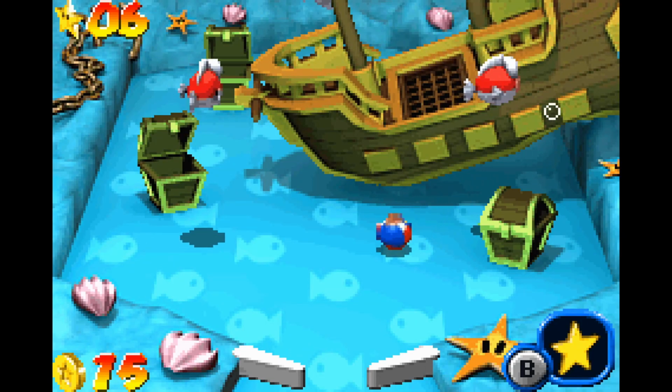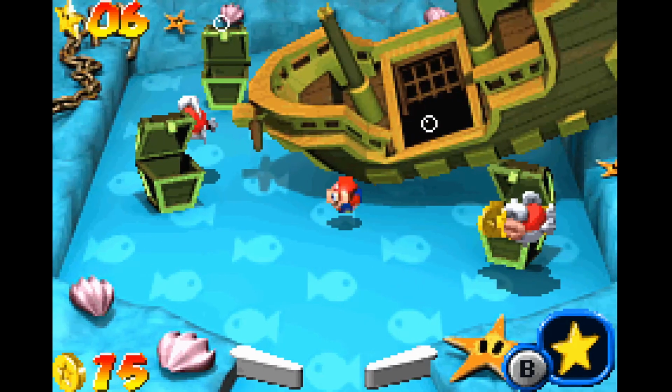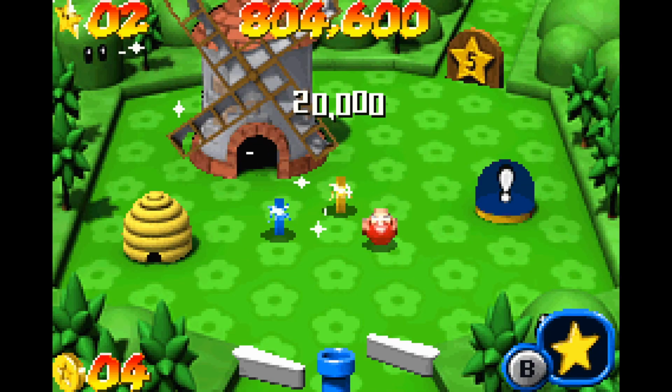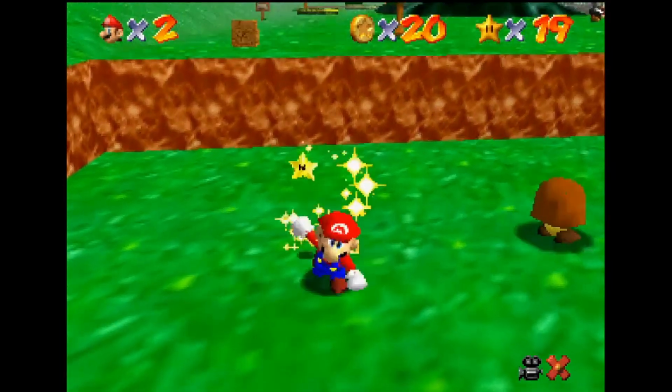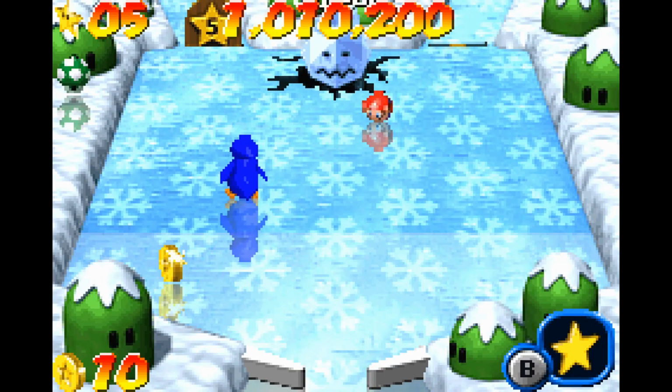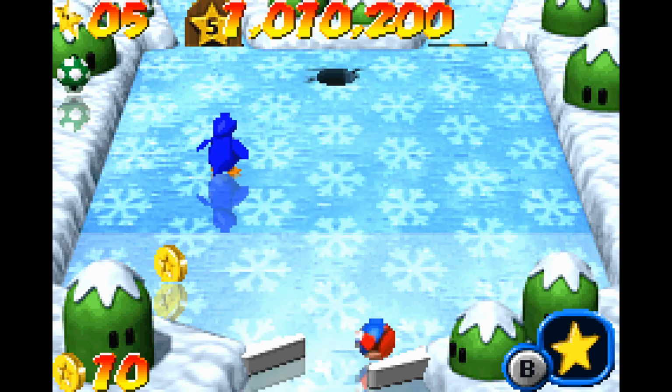Most of the time it's defeat all the enemies, but sometimes it's a little more specific. Completing the objective will net you a Power Star. Essentially, this is Super Mario 64 in pinball form, even down to the choice of enemies. This wouldn't be half bad, but the problem lies in the table design.